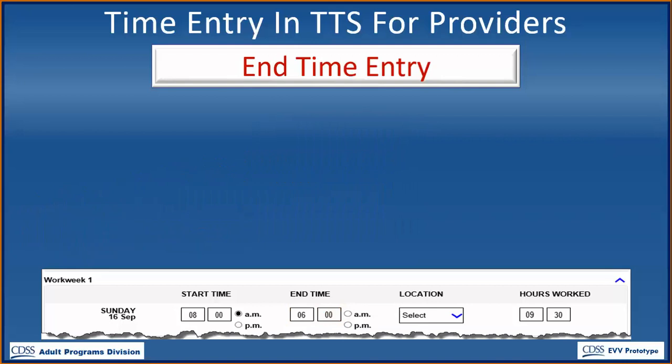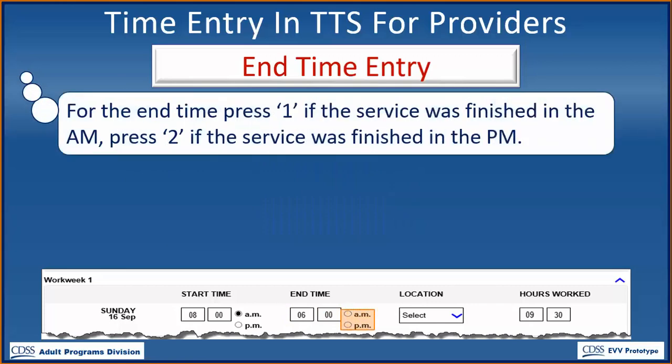Next, we will enter whether our end time is for the AM or PM for this day. The TTS will prompt you. For the end time, press 1 if the service was finished in the AM. Press 2 if the service was finished in the PM.